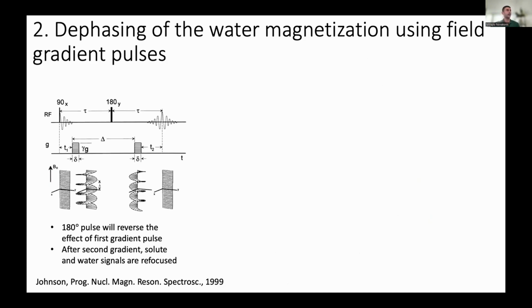The second idea that we can use to design a water suppression scheme is to dephase water magnetization after the excitation pulse. The idea came from the spin echo experiment with two gradients, where the first gradient will dephase everything, and then a 180 degree pulse will reverse the effect of this gradient pulse, and then the application of the second gradient of the same sign will refocus everything, and you would have a perfect echo of everything.